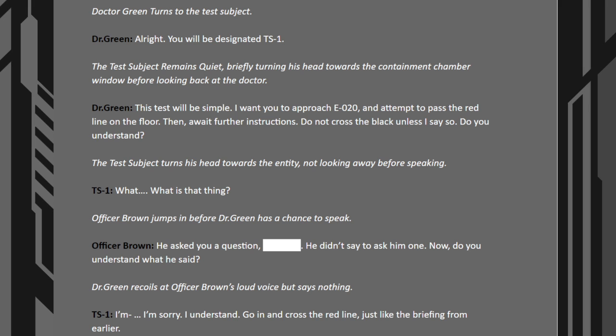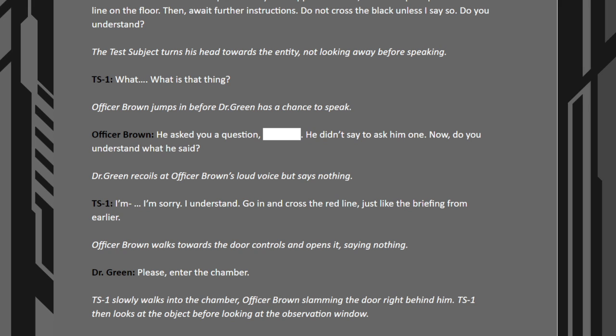TS-1: What? What is that thing? Officer Brown jumps in before Dr. Green has a chance to speak. He asked you a question. He didn't say for you to ask him one. Now, do you understand what he said? Dr. Green recoils at Officer Brown's loud voice, but says nothing. TS-1: I'm sorry. I understand. Go in and cross the red line, just like the briefing from earlier.